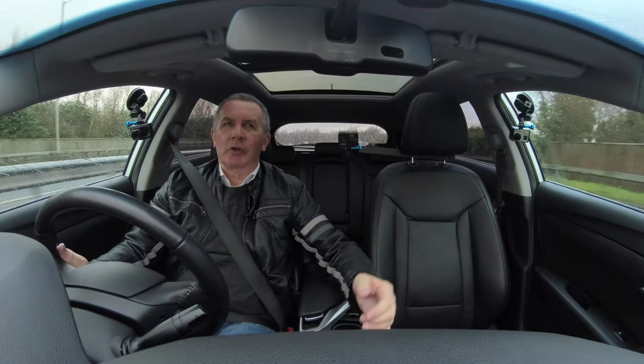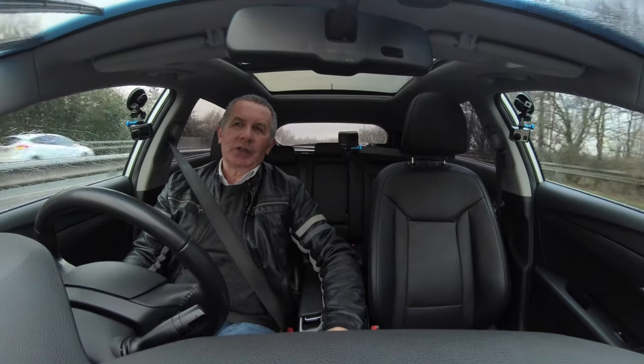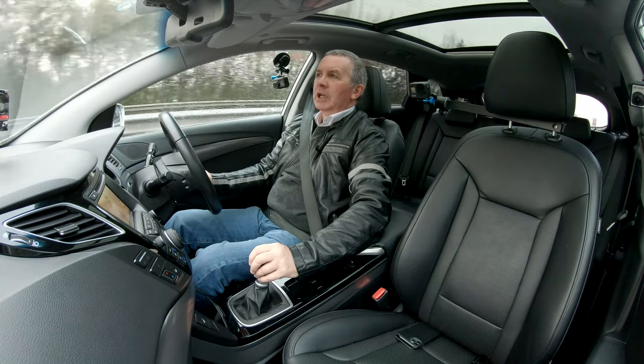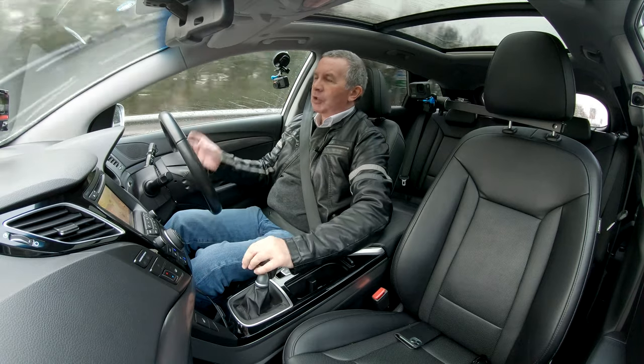I did notice before, not sure whether I'll be able to do it here, but 30 miles an hour in six, the car will just pull without your foot on the accelerator or the clutch, or it'll just pull along.